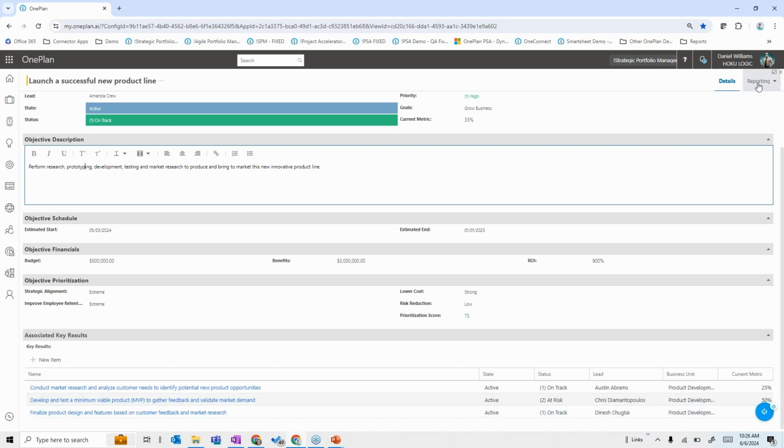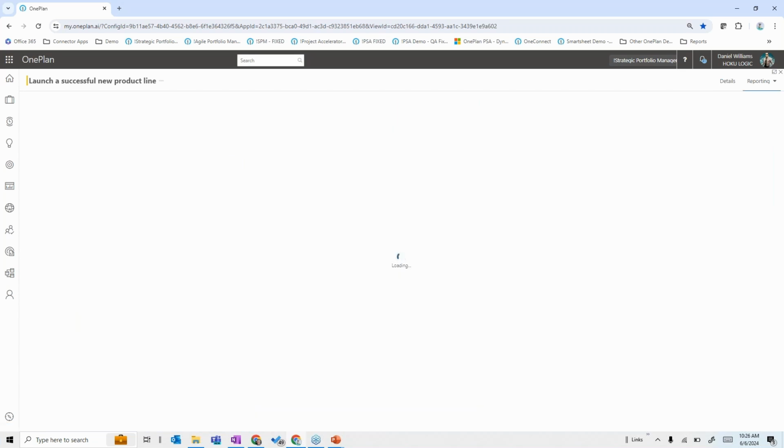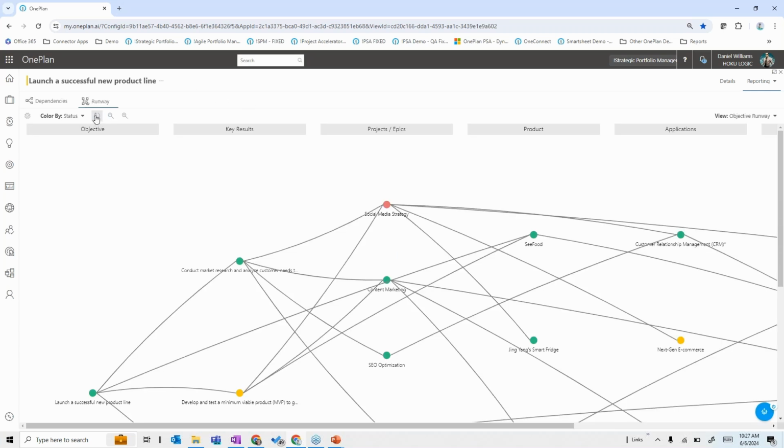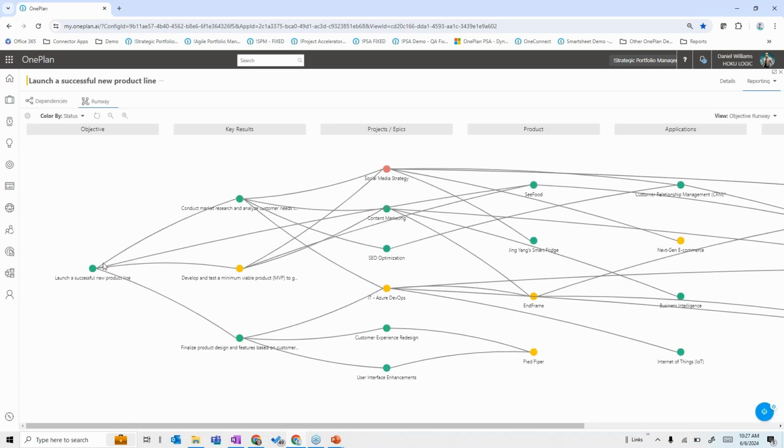Now, one of the key things I want to show here is the concept of our visualizations. And these visualizations will tell us, for example, is there anything that we are dependent on or is dependent on us? And we don't have any predecessors or successors with this one, but we do have a bunch of associations. So for example, here, this objective has some key results and we see the status of each of these. This one's a little bit at risk.